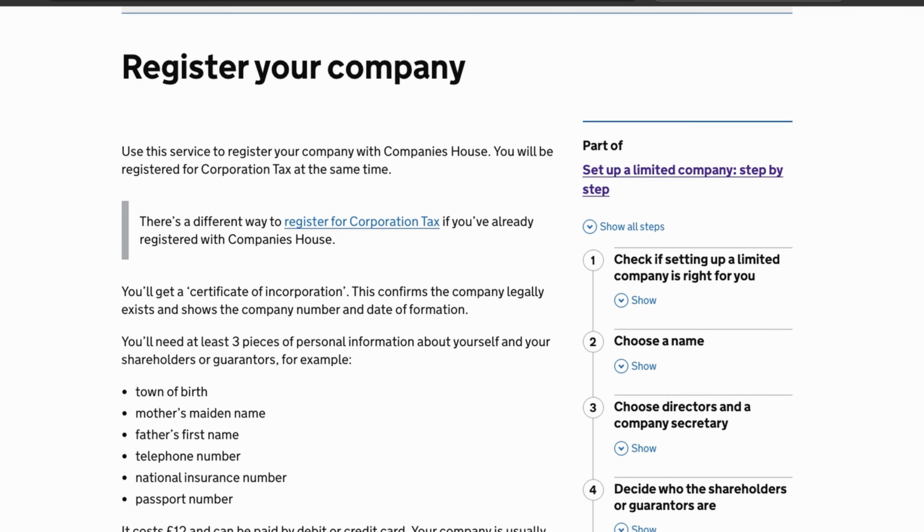Every year, thousands of UK companies get registered, and whilst it's a relatively simple and straightforward process to have your business registered here in the UK, many business owners fail to carry out certain things that they are supposed to do once they've actually opened their UK limited company.